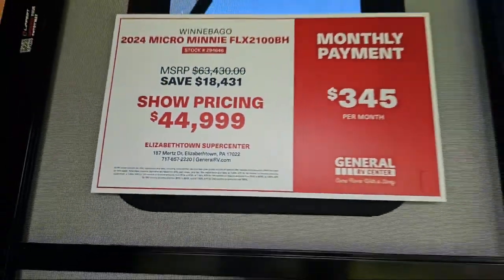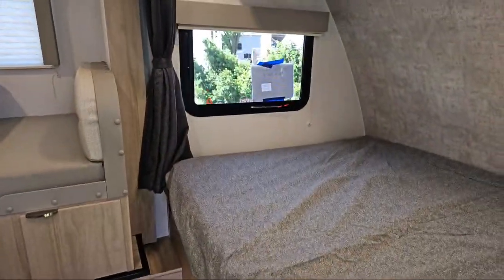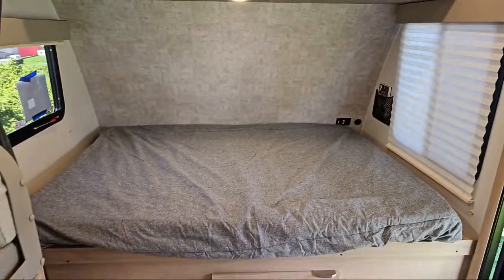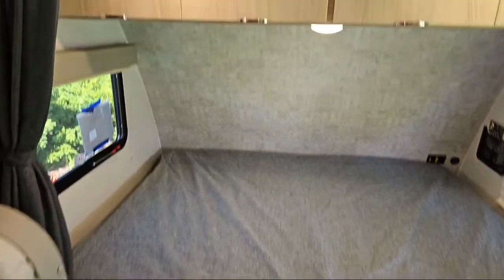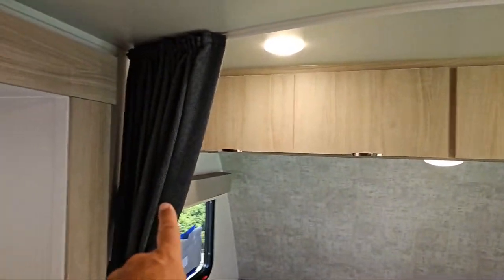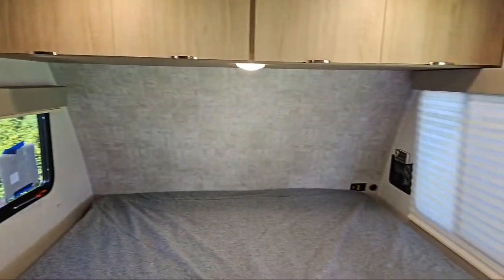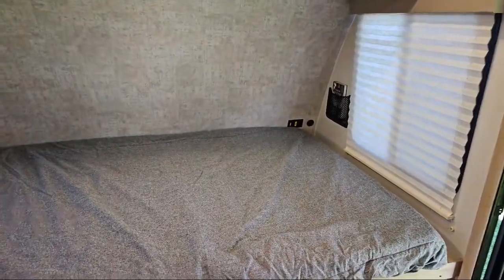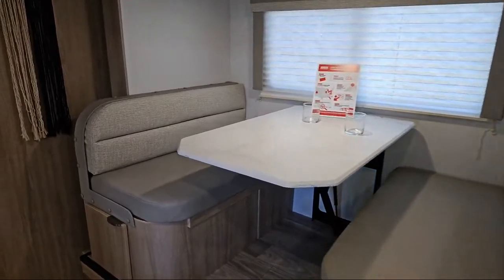Show pricing. $45,345, and it welcomes you in with a queen size bed at the front. Again, underneath storage, lots of cabinets above. A privacy curtain that would give you some privacy while you're in there. An elevated slide out hosts the dinette for four. Very nice.